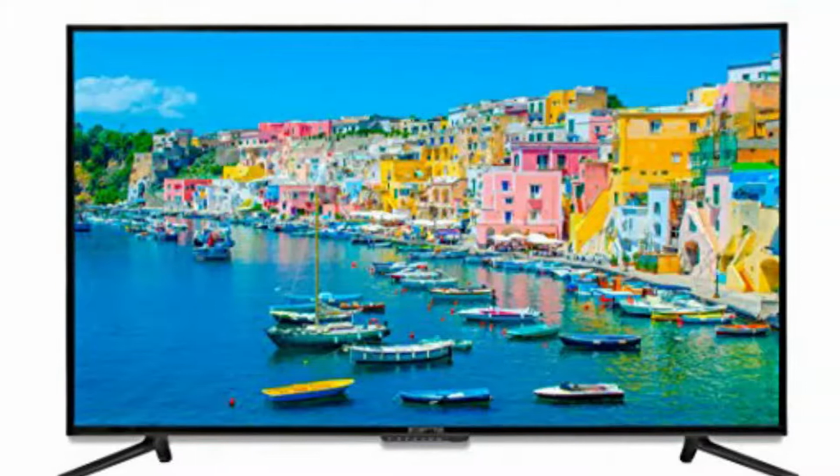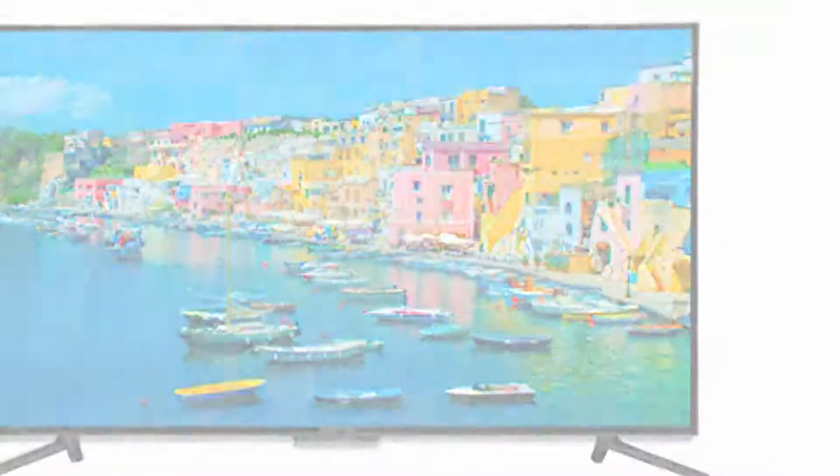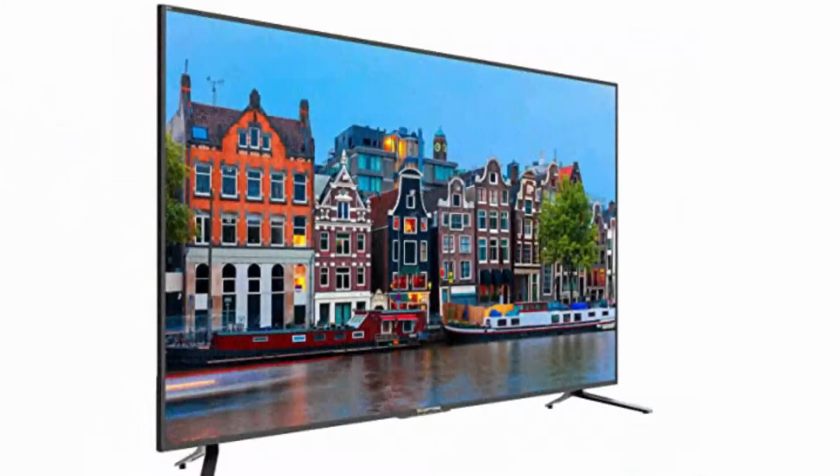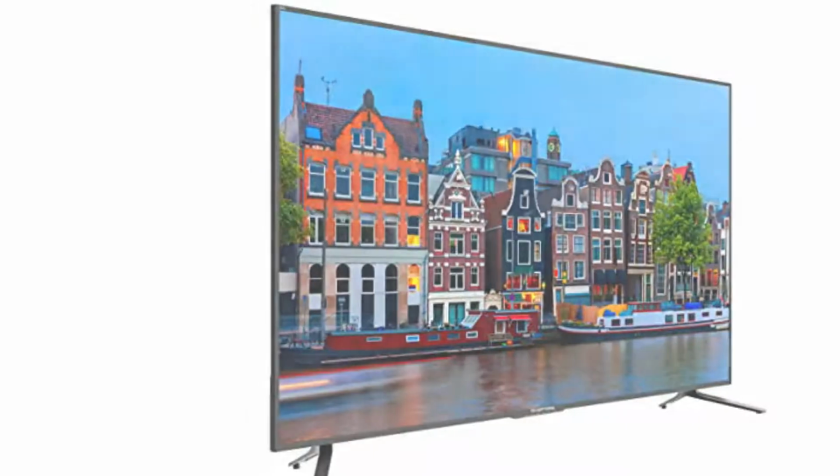Eight million pixels are embedded in this 65-inch smart TV screen. This lifts its ability to project clear and colorful images. Not just colorful, but those colors are perfectly balanced.